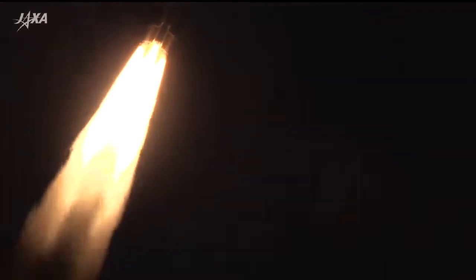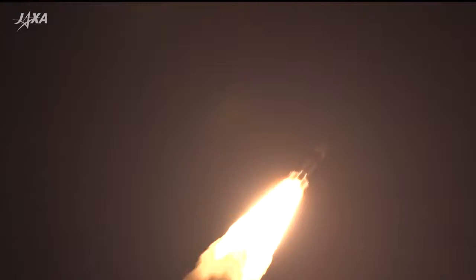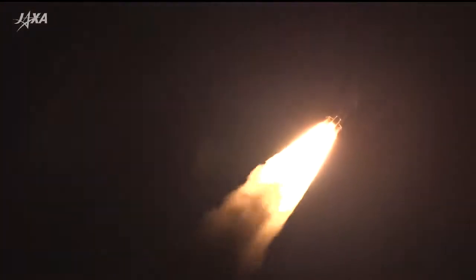Space Center at 2:31:00 a.m. Liftoff occurring right on the dot at 12:31 p.m. Eastern Central Time, 2:31 a.m. Japan time. 44 seconds into the flight.